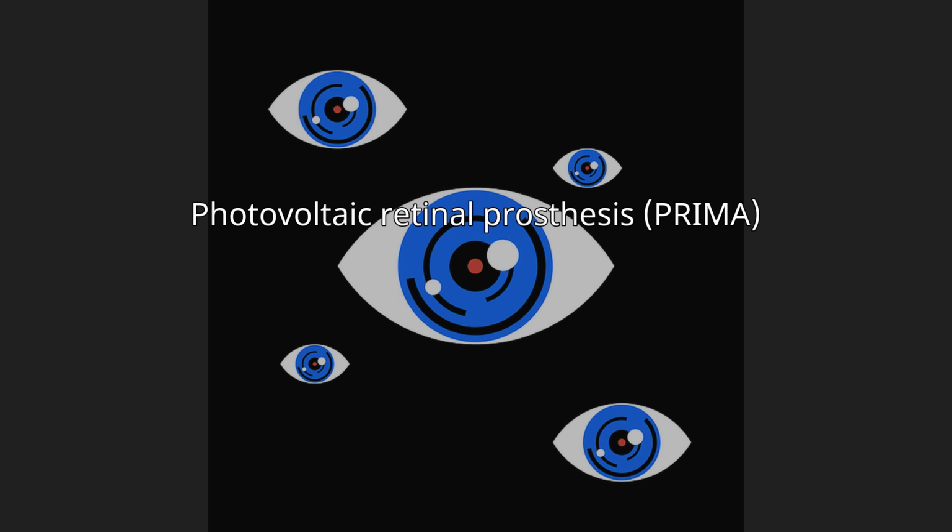This technology is being commercialized by Pixium Vision as PRIMA and is being evaluated in a clinical trial since 2018. Following this proof of concept, the Palanker group is now focusing on developing pixels smaller than 50 micrometers using 3D electrodes and utilizing the effect of retinal migration into voids in the subretinal implant.